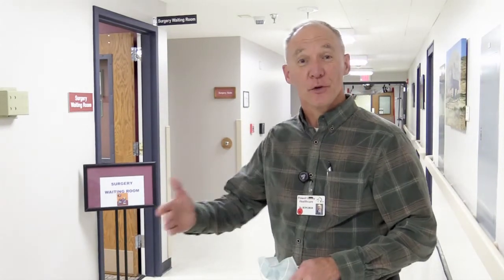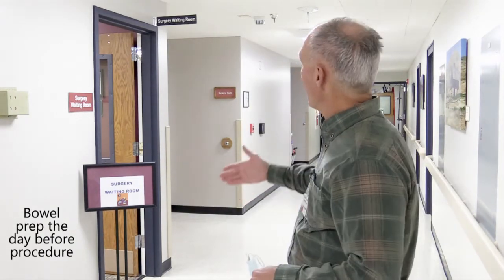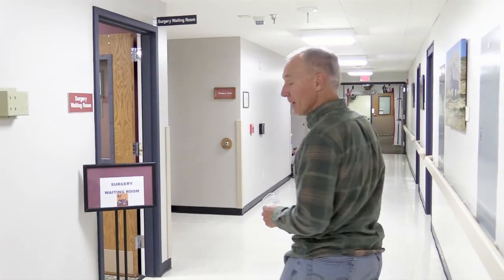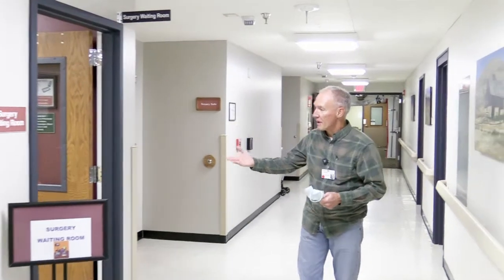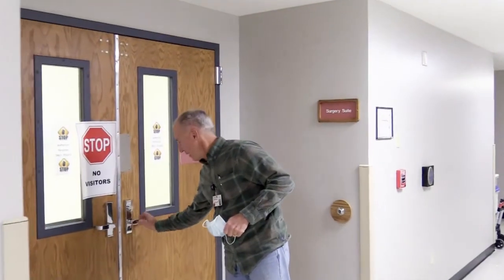All right, so here we are in the hospital, and you'll do your bowel prep the day before you have your colonoscopy done, and then you'll check in at the front desk at the hospital, and then you come down here, and here's where surgery is. So this is where we do the endoscopy. So we're going to show you where the endoscopy suite is. So when you come, you'll check in, your family members can stop here, and then the nurse will bring you back here.